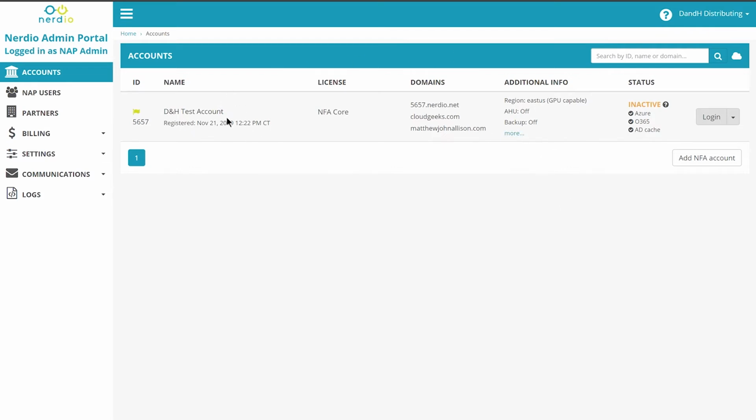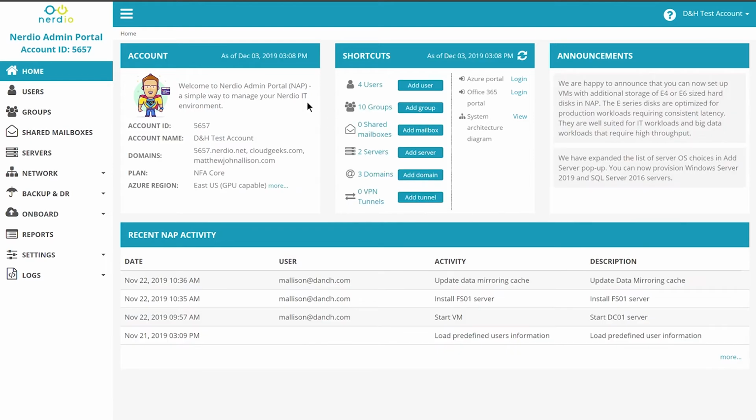As you can see, I created a test account just to kind of show you what it looks like. It's inactive, of course, because nobody's actually using it. But I can click right here, Login, and it actually goes to a unique management portal for this particular customer for this particular deployment. From here, I can do additional management functionality. I can add users and groups. I can add additional mailboxes, servers. I can add domains and a VPN tunnel. I can even access the various management portals directly from here, both the Azure portal and the Office Admin Center.